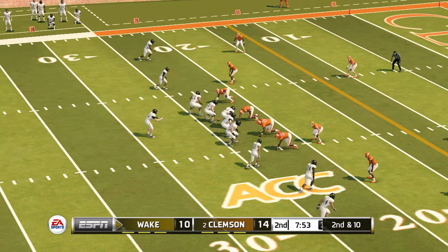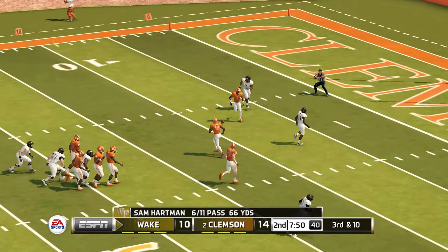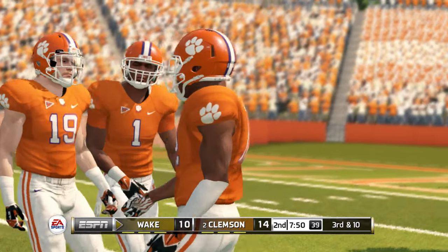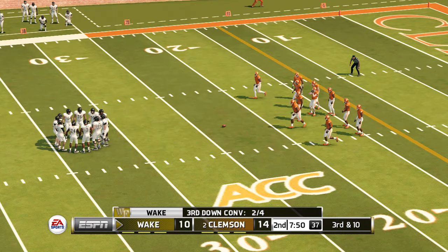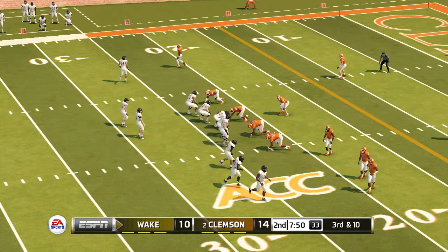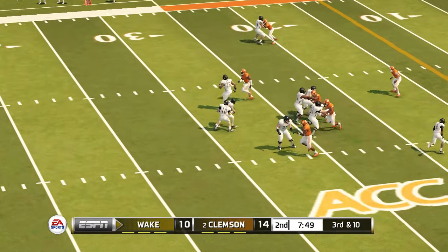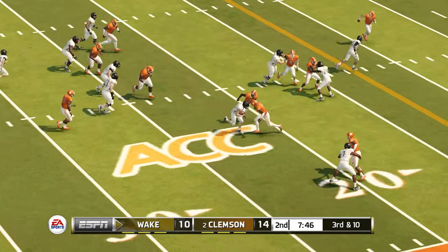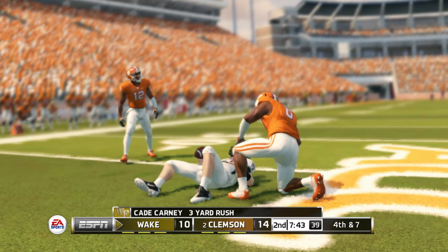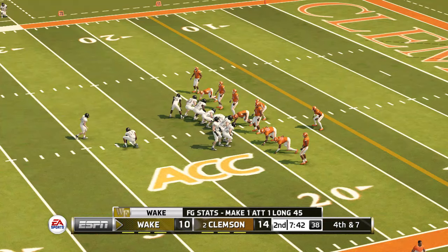They'll spread the field here. Let's see what the defense does with a 5-wide look. Quick strike and he drops it. He fights forward to about the 20. 3 yards there on the delayed handoff. That brings us fourth and 7.